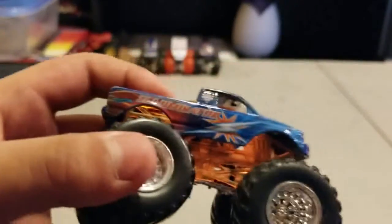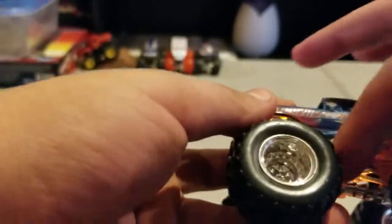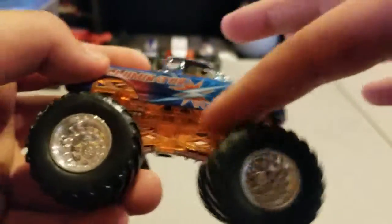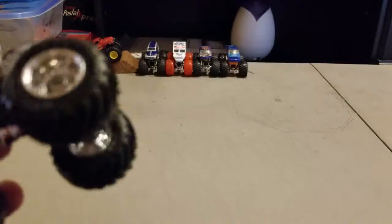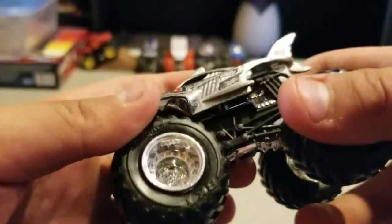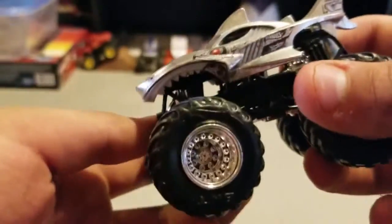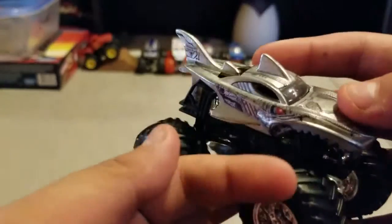Next one we have Illuminator. I like this one because, look at how they made the body on this toy. It looks cool here, especially the body. It looks nice. Next one I have is a robot shark. The thing about this one is it doesn't say the name. I don't know why it doesn't say the name on here, but I think it's called Mega Shark.